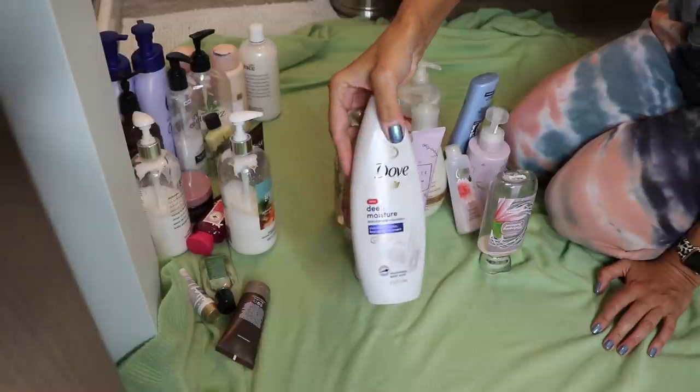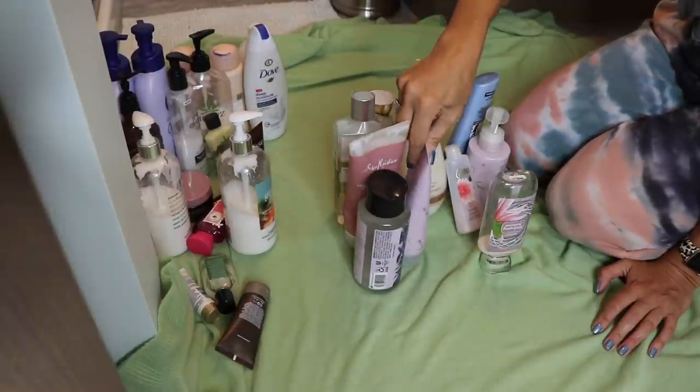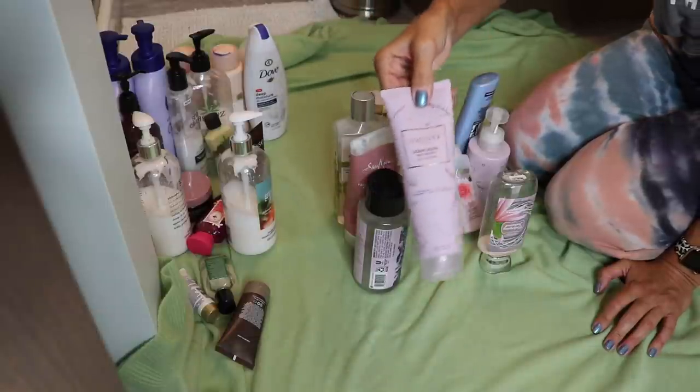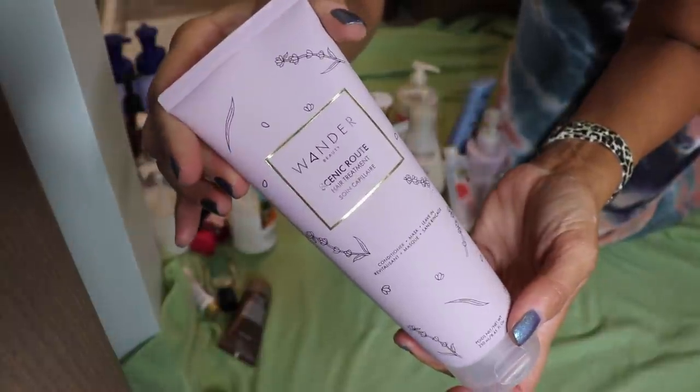Dove Deep Moisture Body Wash. I will hang on to that because that's new. Wander Beauty Scenic Route Hair Treatment. This is good. I use it occasionally. You can use it as like a deep conditioner.